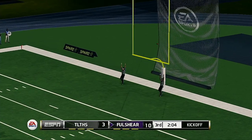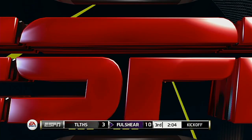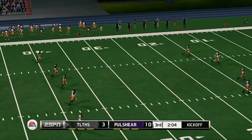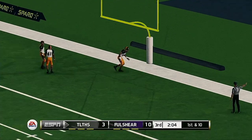It's up, and they tack on 3 points. Bush looks ready to kick this one off. Excellent kick. And it sails out of the end zone for a touchback.